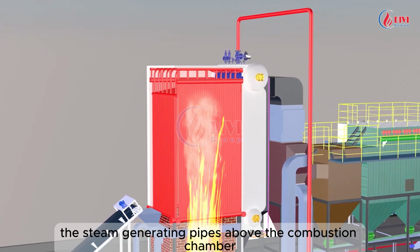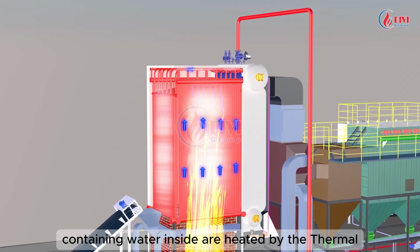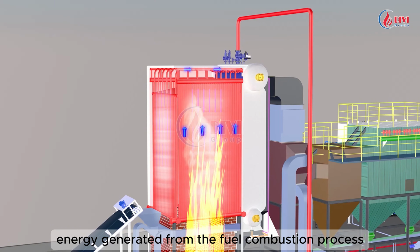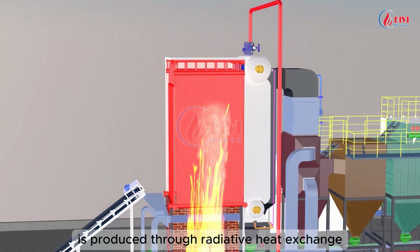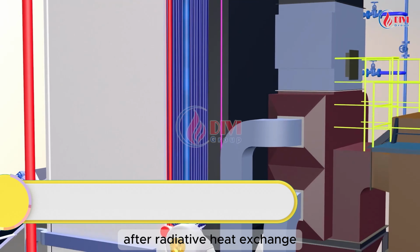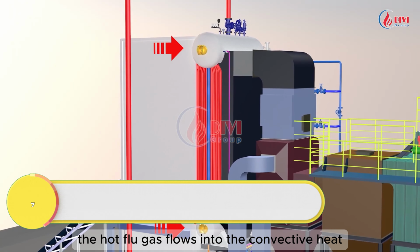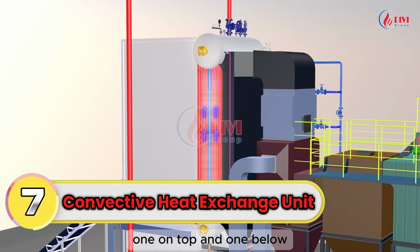The steam generating pipes above the combustion chamber, containing water inside, are heated by the thermal energy generated from the fuel combustion process. At this point, approximately 60% of the steam is produced through radiative heat exchange. After radiative heat exchange within the steam generating pipes, the hot flue gas flows into the convective heat exchange unit, which is structured with two drums, one on top and one below.